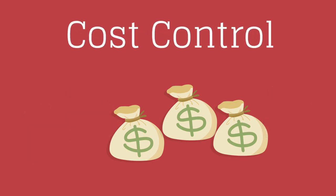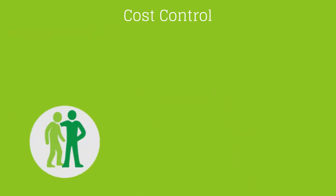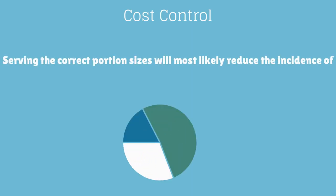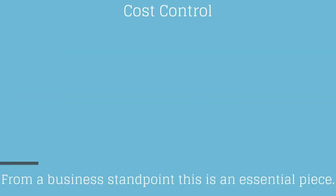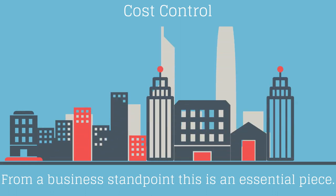Cost control. Another reason to follow portion control guidelines is helping caretakers, agencies, and programs to stay within their budget. Serving the correct portion sizes will most likely reduce the incidence of overages or shortages. From a business standpoint, this is an essential piece.